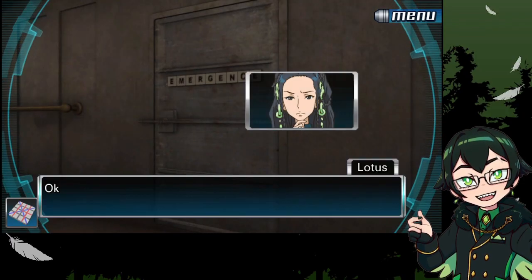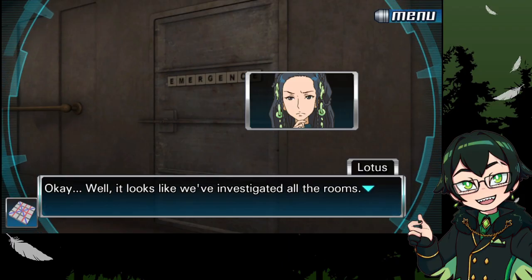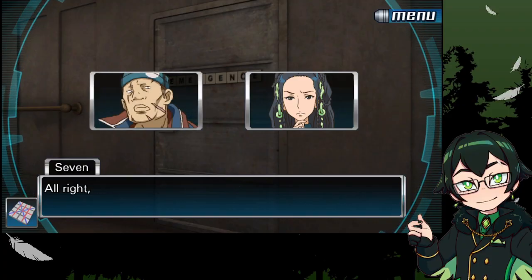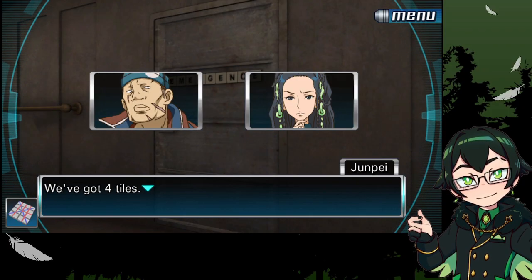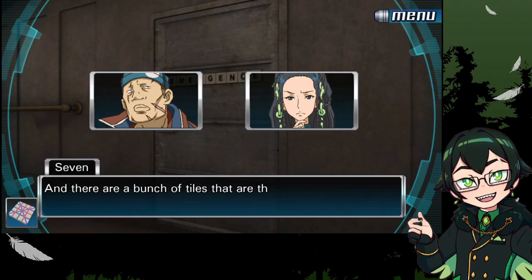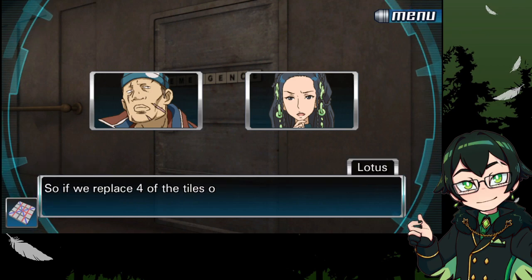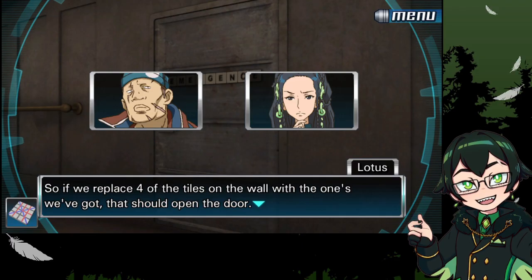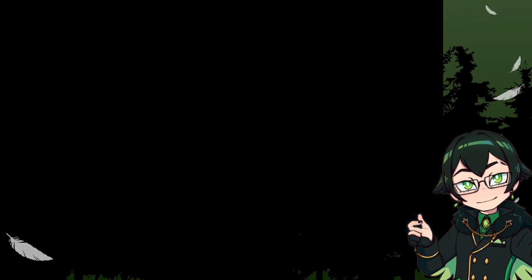So, emergence? Okay. Well, it looks like we've investigated all the rooms. The only mystery left is that door. Alright, let's crack that mystery then. We've got 4 tiles. And there are a bunch of tiles that are the same size up on the wall here. So if we replace 4 of the tiles on the wall with the ones we've got, that should open the door. Well, there's only one way to find out.